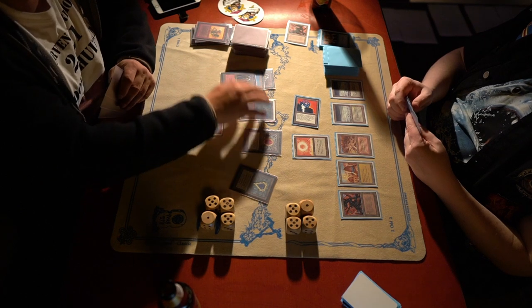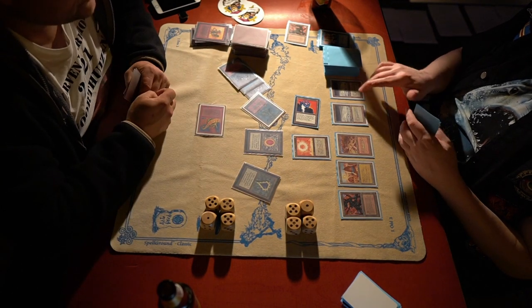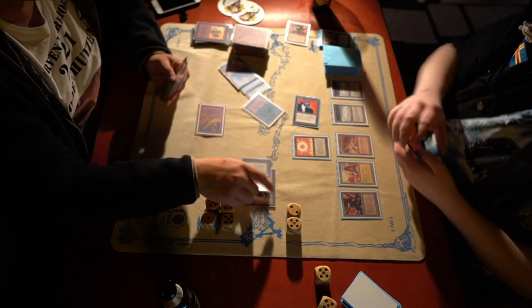He's going to attack for 5. The question is, how much is he going to pump it? Of course, depending on what else he's got in hand and may want to play out. He's going to pump it to 9, it seems. That means he's going to drop to 7? Wow, 7.